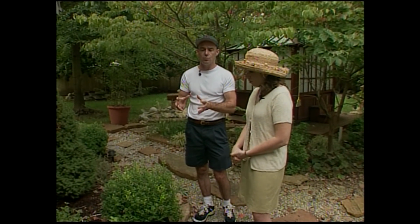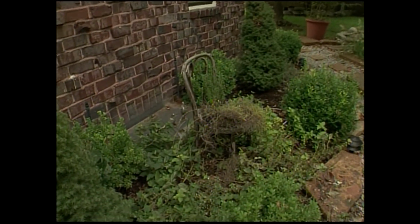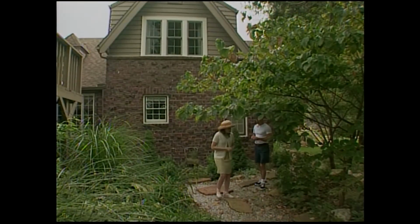That's how the Japanese and the English are. They're using the outdoors as outdoor rooms, and you can have a living room, you can have a den, you can have a room that's more contemporary or one that's more antique. So there's all different styles. Okay, Mark, we'll walk on this way.